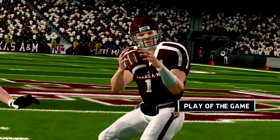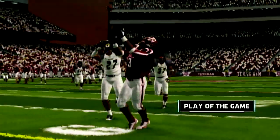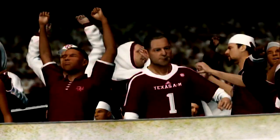So, Kirk, how would you sum up the action in this one? Well, this one really could have gone either way. Missouri played a good game out there, but they needed to make one or two more big plays, and they couldn't do it. Who knows? Another couple of minutes, and this one may have gone the other way.